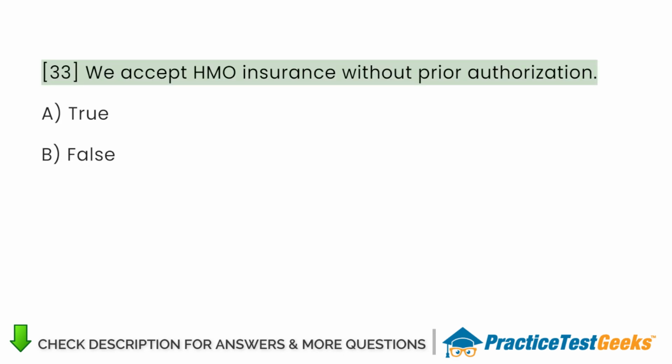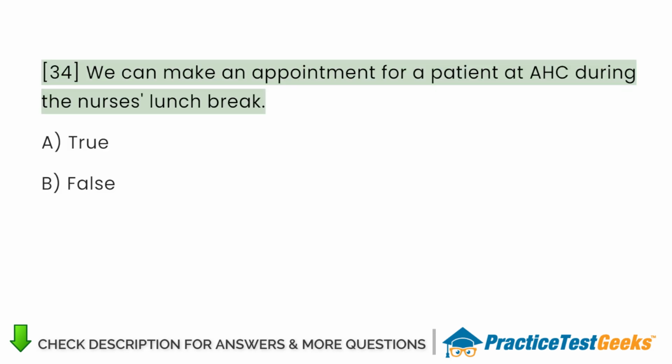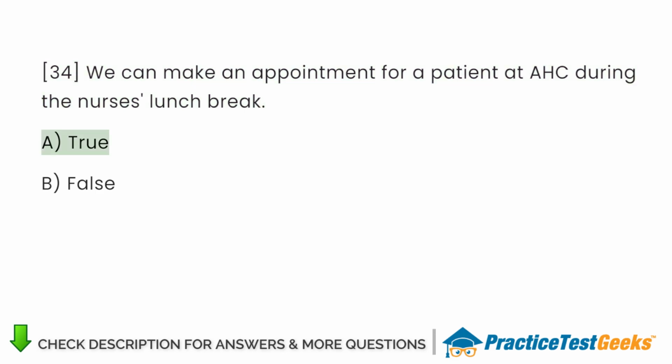We accept HMO insurance without prior authorization. A. True. B. False. We can make an appointment for a patient at AHC during the nurse's lunch break. A. True. B. False.